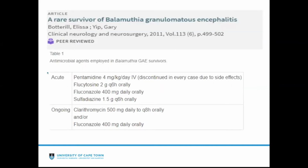In a paper in 2011, where a rare survivor of Balamuthia granulomatous encephalitis was treated, they basically classified the agents and treatment as acute treatment and ongoing treatment. For acute treatment, pentamidine 4 milligrams per kg per day IV was started alongside flucytosine, fluconazole, and sulfadiazine, and ongoing clarithromycin and fluconazole was continued.